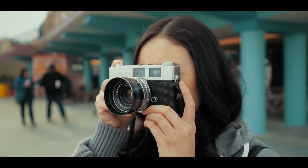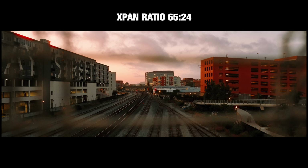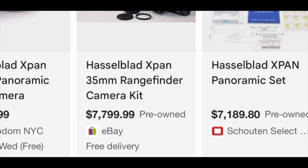A 35mm film camera with a panoramic format that just hits different. It's cinematic, it's rare, and yeah, it's not cheap. I would check listings late at night like I was checking stock prices, just waiting for the right one. And every single time, I would back out. But then, about a month and a half ago, I finally did it.